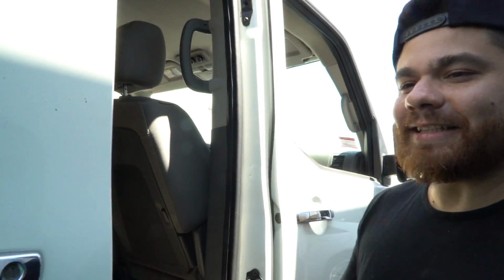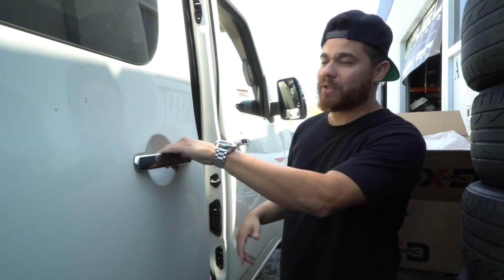Thank God I lost weight. And like I said, being a functional camping van, we need to make sure that this thing opens all the way.